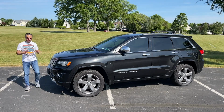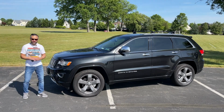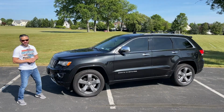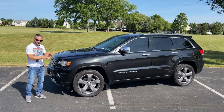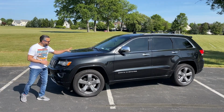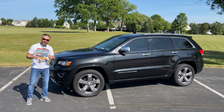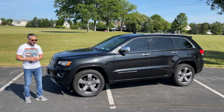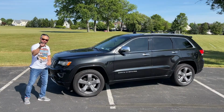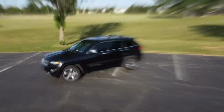The Jeep Grand Cherokee is the most awarded SUV ever. Today, I borrowed this 2015 Jeep Grand Cherokee Overland to show you why that may be. After that, I will show you some of my favorite features, take it for a drive and give you some driving impressions, and then in the end, I will point out some of the things that you should look for if you are planning to buy one.